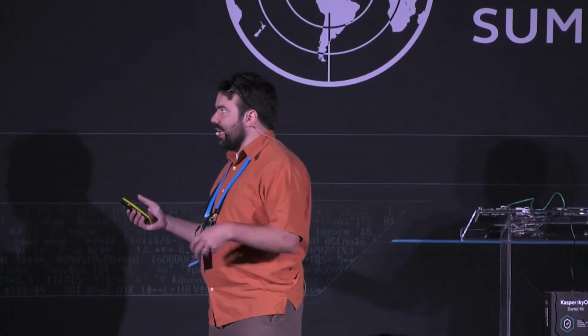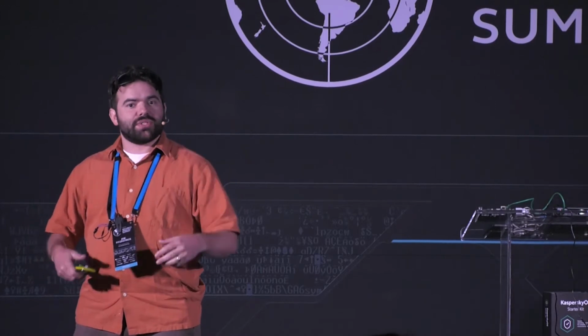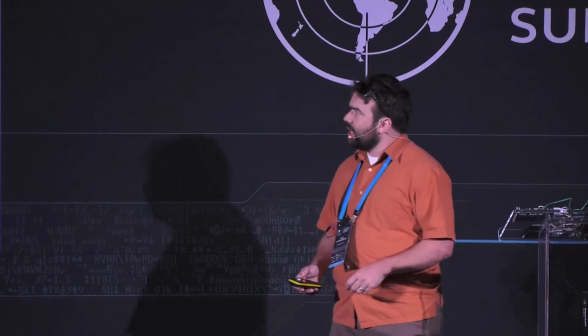And lastly, we have electrical characteristics of signals. When we're talking about the ones and zeros that are on the line, the voltages, the 0 to 5 volts that end up on the line, if we can manipulate those in certain ways at certain speeds at just the right time, we can also affect how the system operates, and that's what I would consider a hardware attack.